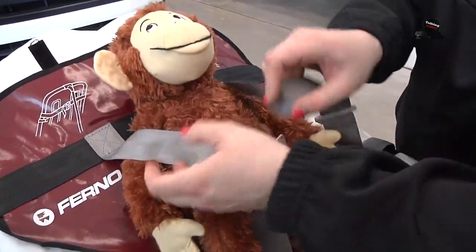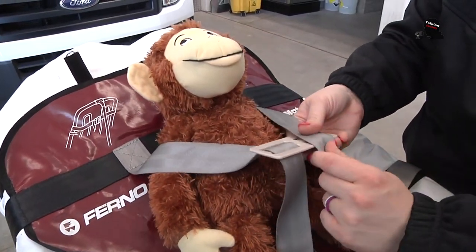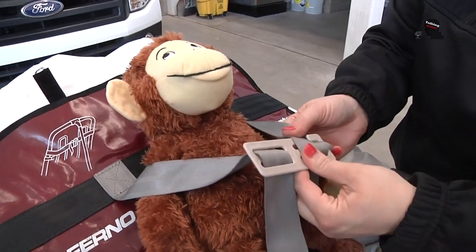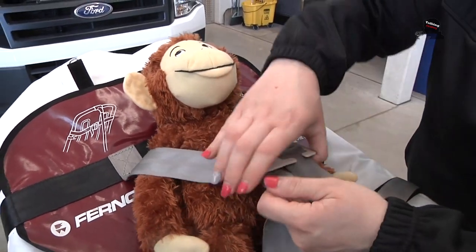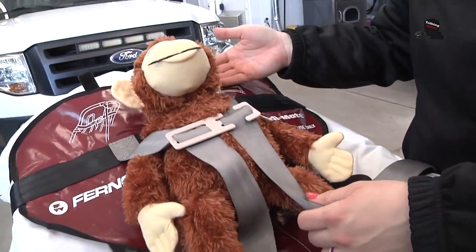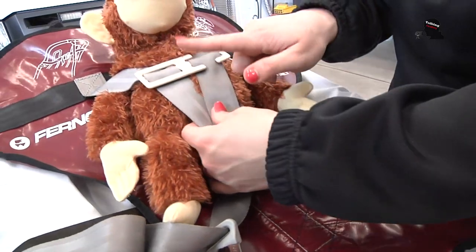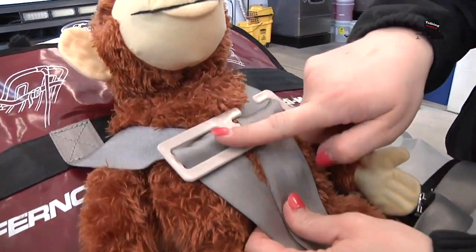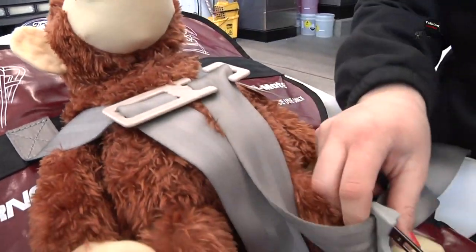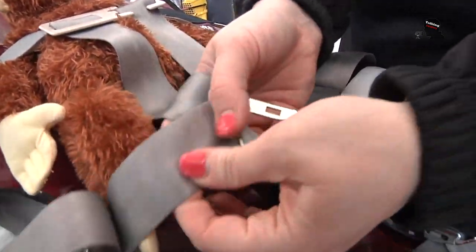And the deployment is the same as the NeoMate. It does not have a head cradle, because infants who weigh more than 14 pounds typically are able to support their own head and neck. In the instance that they're not able to, we are still able to make a head cradle with a blanket or a towel roll. You want the sternum clip at the sternum, at the level of the armpit, to ensure the most safe attachment to baby.